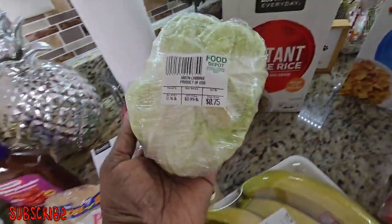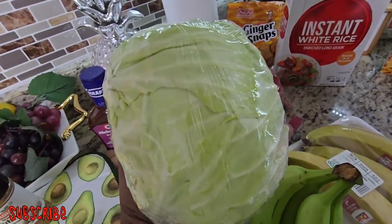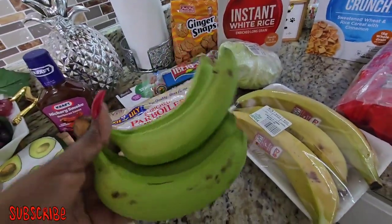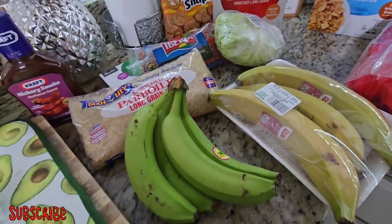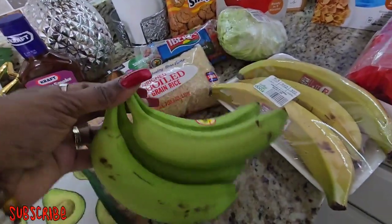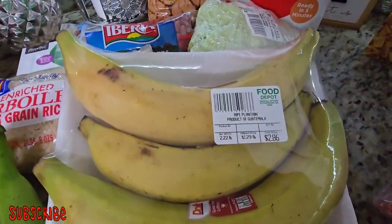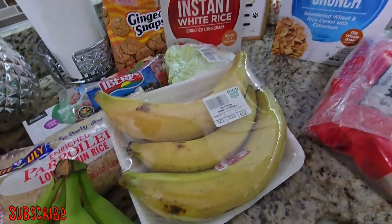I picked up a little bit of cabbage. This was 75 cents. This is pretty small, but it will work. All right, and what else? Ooh, almost dropped my phone. All right, and so I picked up just 4 green bananas. Whatever, I don't know what I'm going to cook, but I know I need green bananas in the house, okay? This was very cheap also. And then I also picked up some ripe plantains. This was only $2.86. That was a good deal.